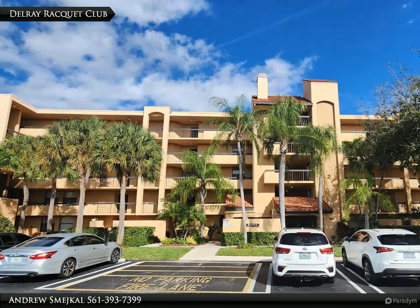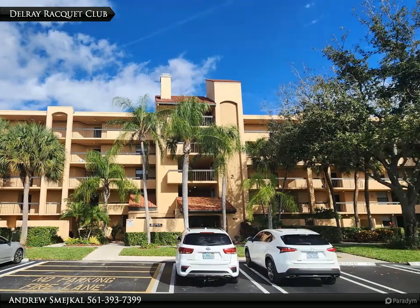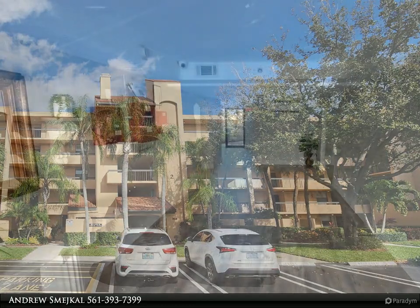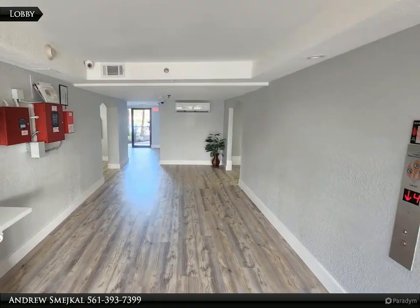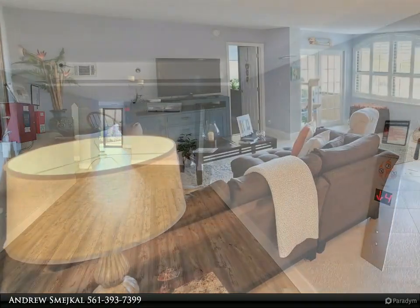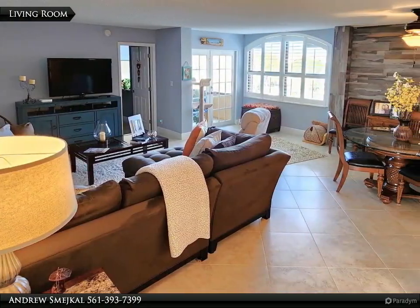Wow! Come and see this top-floor condo overlooking the lake. Unique with expanded living space. Gorgeous, updated open kitchen, remodeled bathrooms, tiled floor, new AC, oversized screened balcony overlooking the lake.